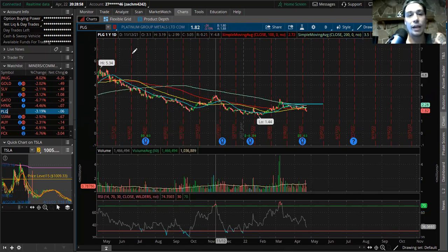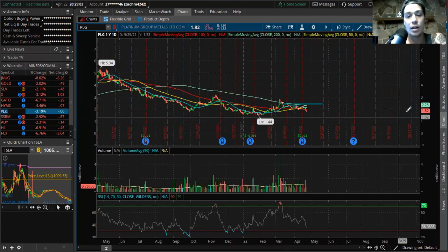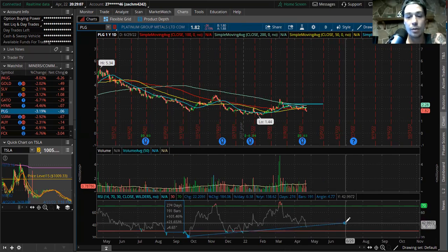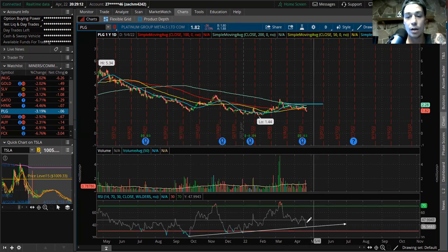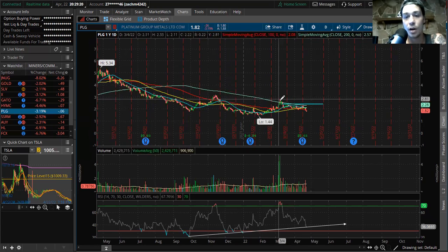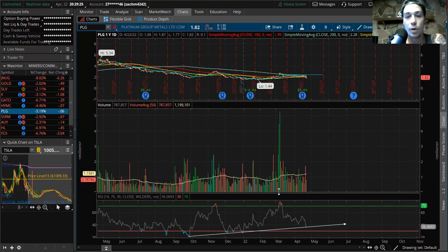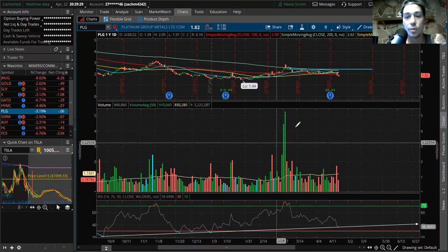PLG has been doing all right. But if you notice here, the main thing we're looking at is there's some bullish divergence on the chart. We've got a nice uptrend going, making higher lows, but the stock was making lower lows at the time, lower and lower till it finally bottomed out. And now we've seen a huge spike in volume. We're going to pull that up real quick. Volume is very important as well. So look at the insane amount of volume here.